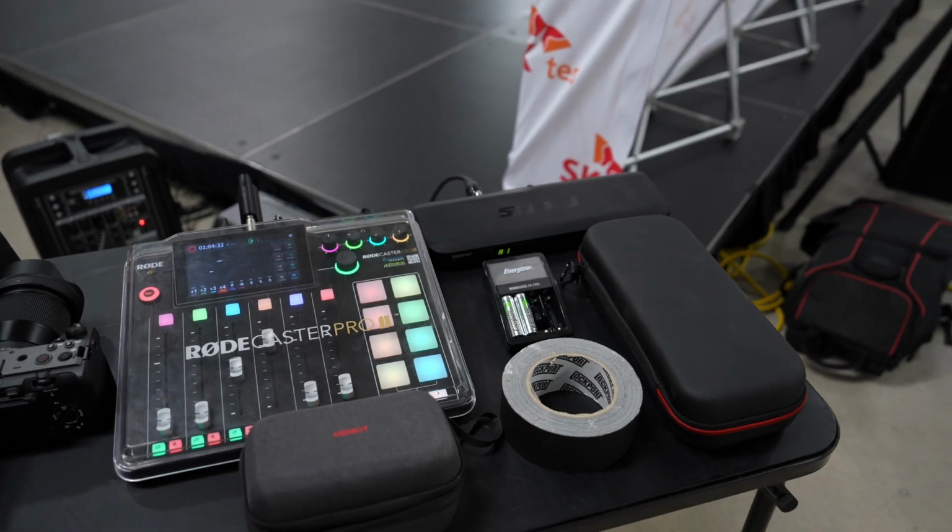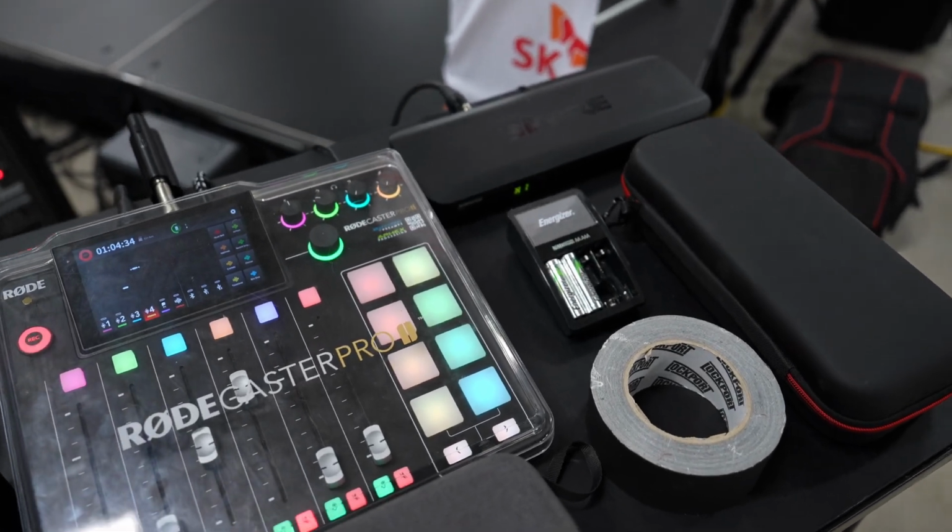And for the audio, I also took out the Rodecaster Pro 2, which is the main audio mixer that I used in my studio over here. And that worked great because, like I said, I only needed one microphone for this setup.